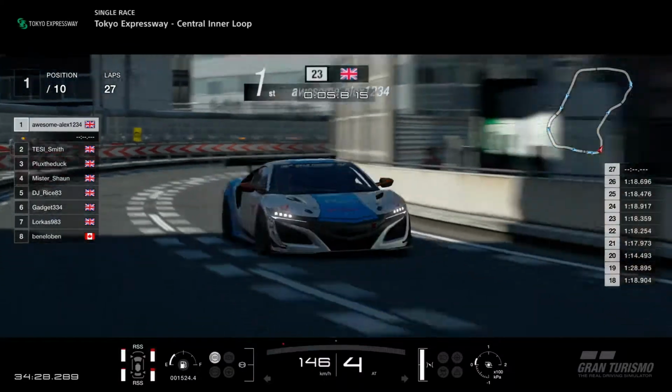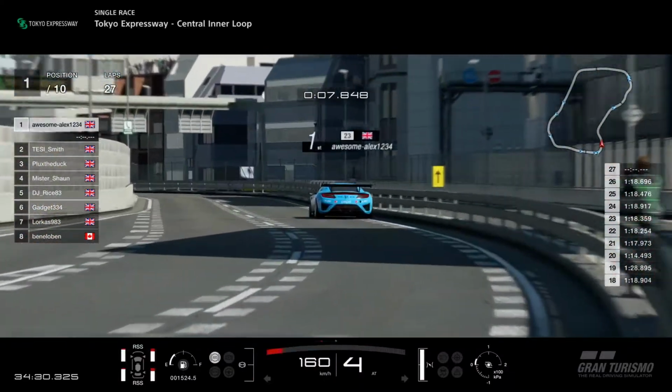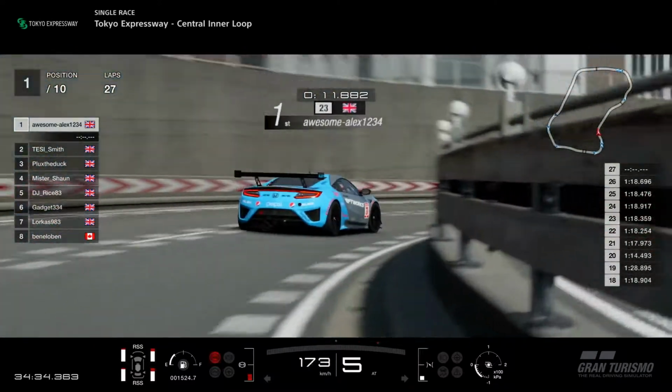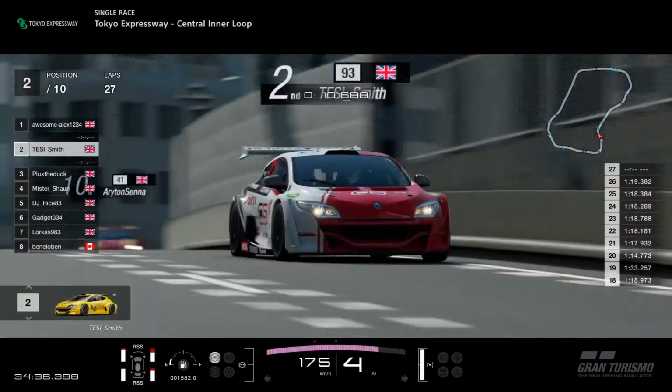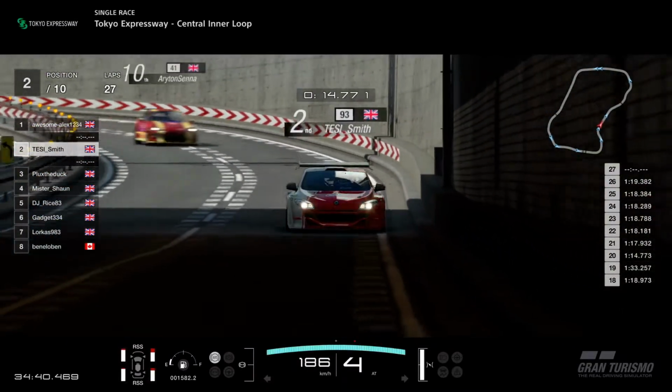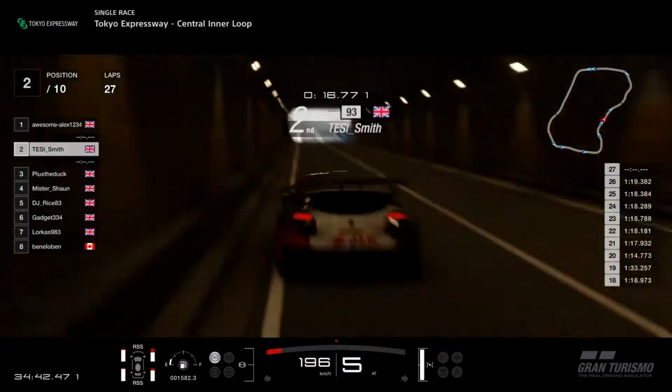As we see Alex now on worn tires. Well, they are starting to get worn. Lower fuel. And Smithy is running bingo on fuel. Look at the tire wear.